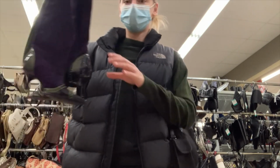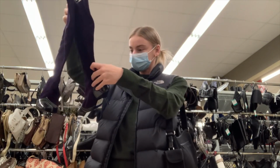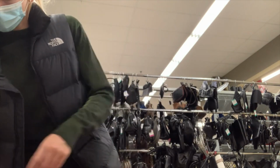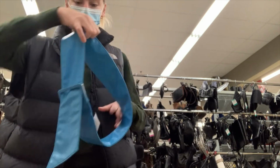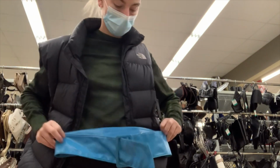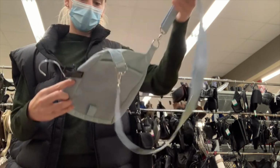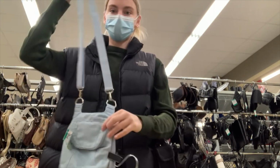At this point I realized that the purple shoes that I was so obsessed with were unfortunately way too small on me. Again, they were like a size 6.5. And then I found this really cool blue kind of faux leather vinyl style belt. I found this Nike bag as well, which I thought might be a nice kind of sporty bag.